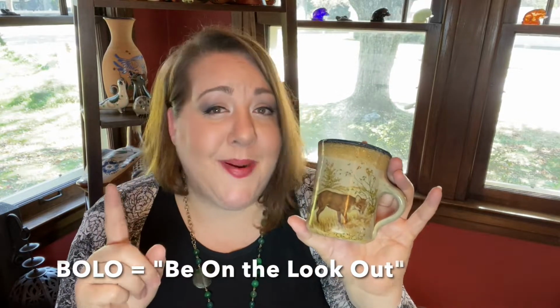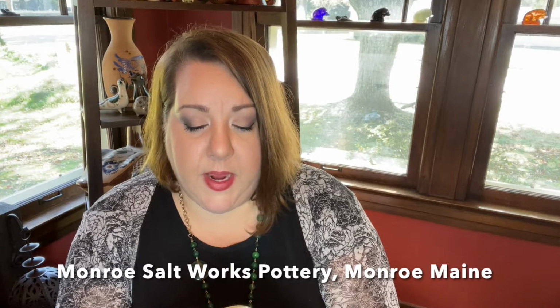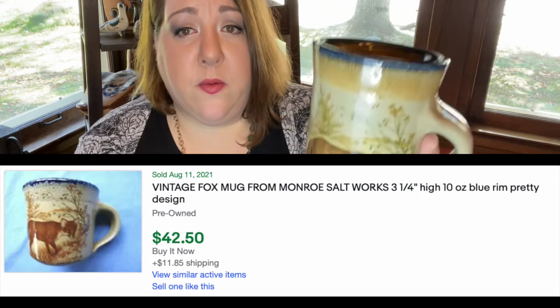Speaking of cool looks, this is a bolo, something for you to keep an eye out for. In this same Goodwill, about 4 months ago maybe, I found a plate and a bowl made by this company. The company is called Monroe Saltworks. I don't know if the camera's gonna pick up the stamp. It is stamped. Yeah, you can see it right there. I sold that plate and that bowl for like $40 to $50, and this mug is worth about the same, somewhere in that $40 range. So keep a lookout for those.